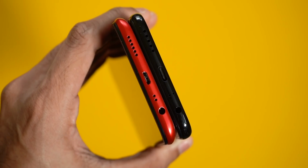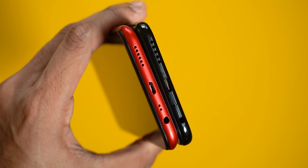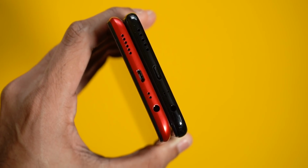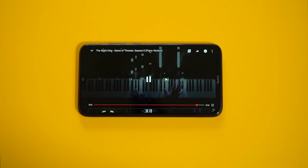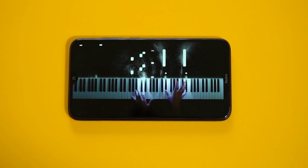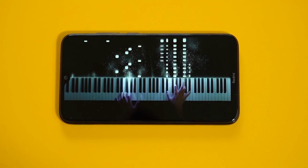Number one, the infrared blaster, which can be used to control many of your appliances. And number two, Type-C. Yes, the Realme 5S has skipped it. It has a micro USB port, and that's again quite disappointing. Both phones have the loudspeaker right next to the USB port, and again, the Note 8 is superior in terms of quality. In terms of loudness, there is no big difference, but audio itself is fuller and deeper on the Note 8. Let's now dive into the phone internals.